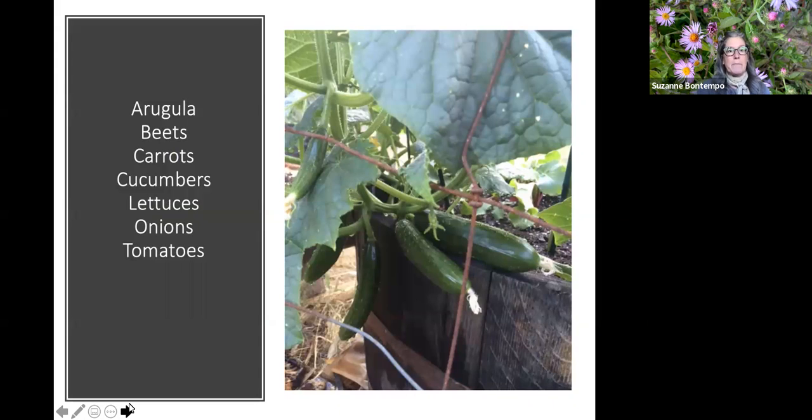Other annual crops would be arugula. Arugula really handles extremely well in dry, hot conditions. Beets, carrots, cucumbers, onions, tomatoes. Yes, tomatoes. And I'm going to talk a little bit about tomatoes.